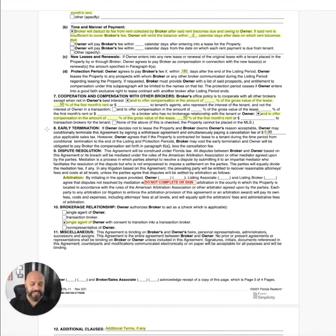Paragraph 8 is about early termination. If the owner decides to not rent out the property for whatever reason, and they want to cancel the listing agreement, is there a cancellation fee? For my listings, I usually do not charge a cancellation fee, so I'm going to make sure I put 0 here. I'm also going to make sure, when we're going over this contract with the owner, that I point out that we will not be charging a cancellation fee at all, and that they see I'm putting in 0 cancellation fee over there.